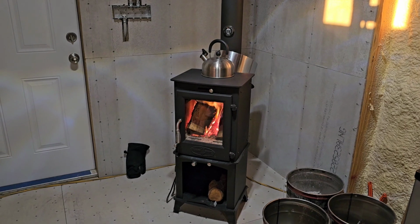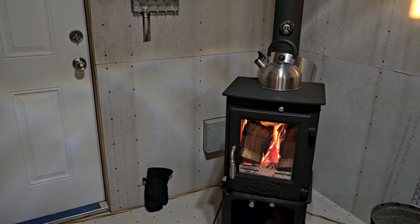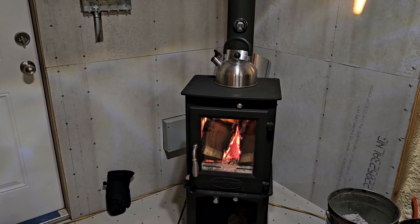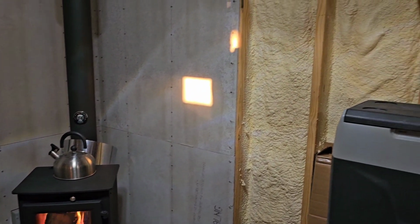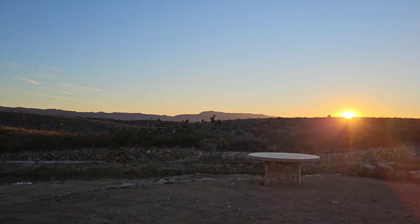water for moringa tea. I sure do appreciate this little stove, I tell you. It's nice not waking up to a building that's about 5 degrees warmer than what outside temperature is. Let's go take a look outside what we're going to do today. It's a nice calm morning.